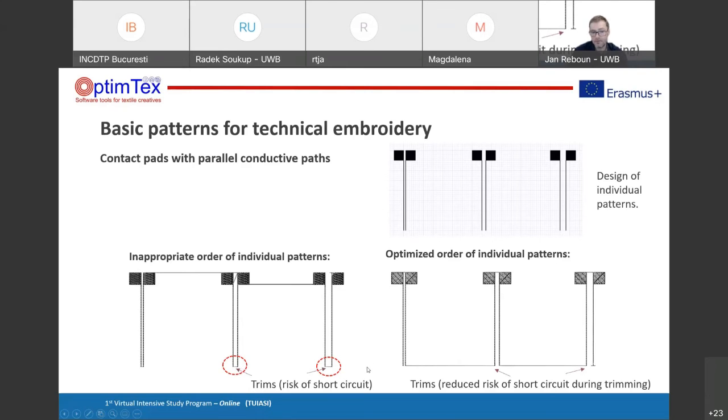If you draw it in a different order, you can avoid this risky part, for example, like that. So you are embroidering it like that, and there is no risk of trimming. And you can reduce this risk of the short circuit later on. So the message is that the order of the drawing and embroidering of the individual patterns is very important for technical embroidery. And usually it's not important for graphical embroidery or for design embroidery.